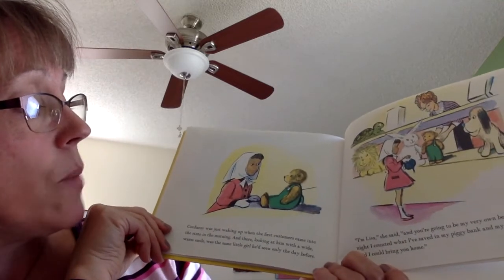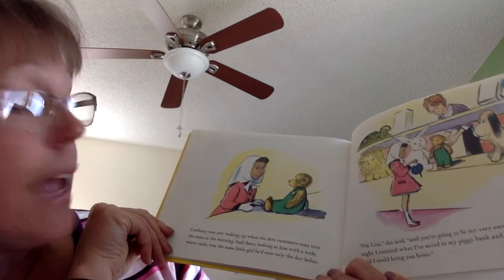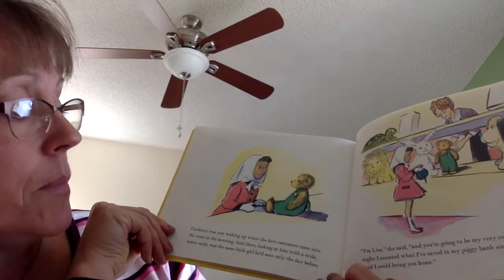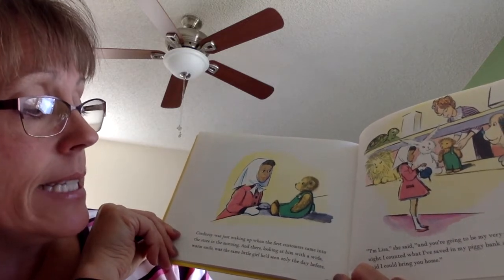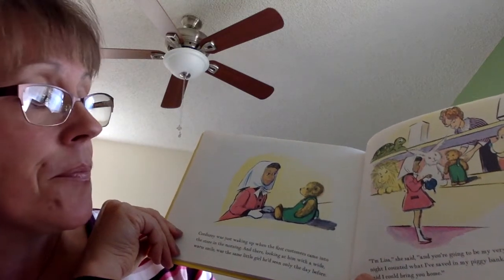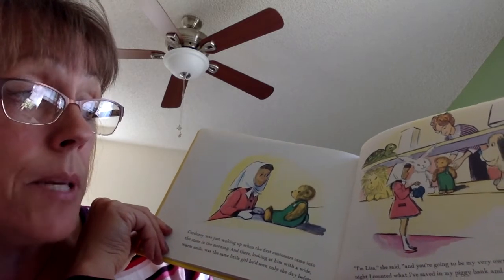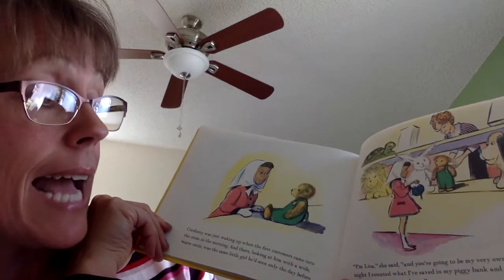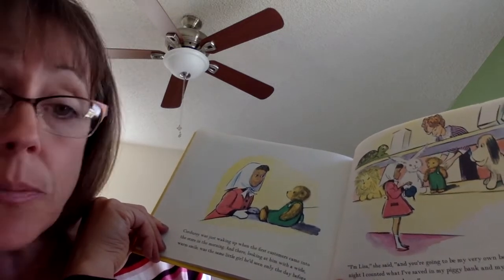Corduroy was just waking up when the first customers came into the store in the morning. And there, looking at him with a wide, warm smile, was the same little girl he'd seen only the day before. "I'm Lisa," she said, "and you're going to be my very own bear. Last night I counted what I've saved in my piggy bank, and my mother said I could bring you home."